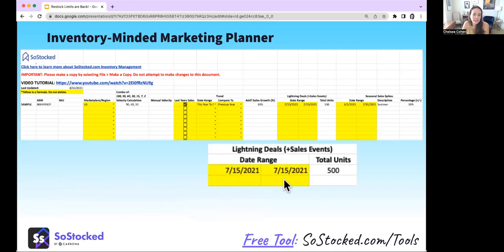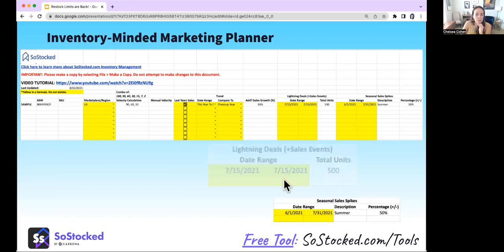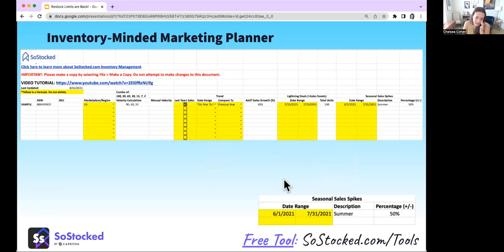And then you have the lightning deals, or general sales events, email campaigns, influencer campaigns. This is a date range that you would choose. You'd say, okay, from this date to this date, I'm running this campaign, and I think I'm going to move 500 units. That needs to go to the inventory team as well, so that they can tell you, okay, that's great that you want to do that. You can do that with all of these SKUs, but this other SKU that you wanted to do this with, you're actually going to run out of stock if you do that. So you need to not do it with that. So that would be why you would want to give them that data.